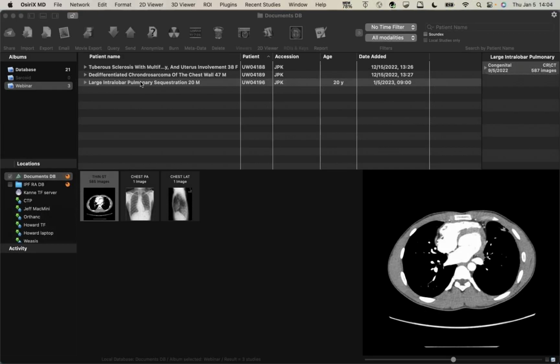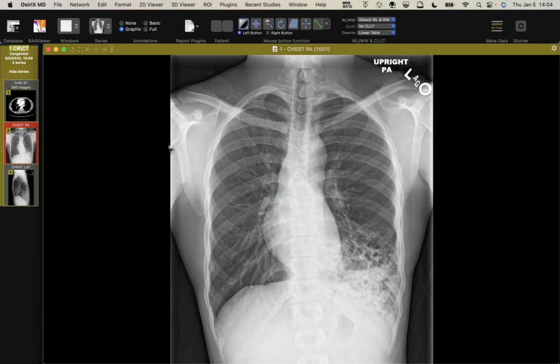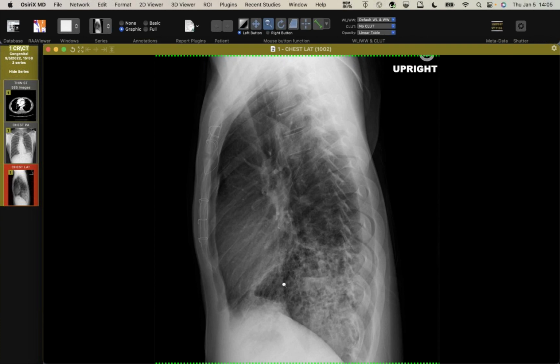Okay, this is a new case that was pretty cool. This is a young guy who has a history of recurrent infection, and you can see he's also had some surgery at a younger age. He's got a little bit of spine curvature, but he has this consolidation with a bunch of holes in it, some fluid levels in the left lower lobe. Here's the lateral. You can see again those fluid levels. So not your run-of-the-mill community-acquired pneumonia. You'd wonder about something underlying.